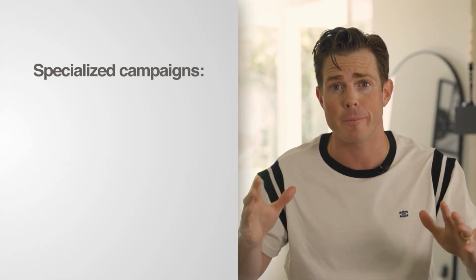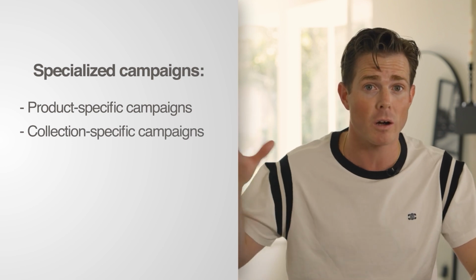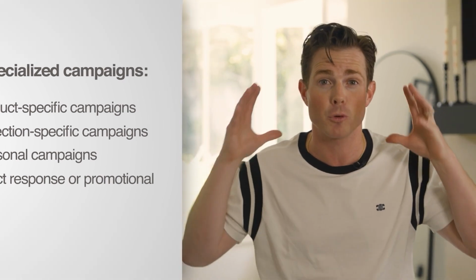So now on the ad side, you're going to need specialized campaigns, product-specific campaigns focusing on individual best-selling products, collection-specific campaigns for category targeting, seasonal campaigns for holiday and trend exploitation, and direct response or promotional campaigns that are limited time profit machines. You also need to focus on audience expansion to ancillary customer profiles.